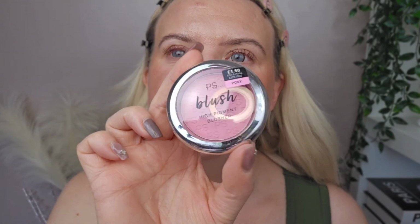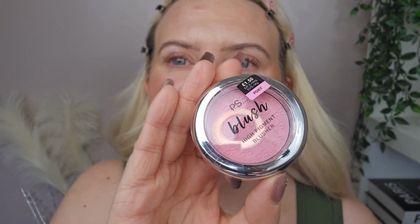Right then, so for blush, I have this one here. £1.50 this was, what a bargain. And I've used this type of blush from Primark before, but this one in particular is supposed to be a dupe for that viral Dior one. It's called Posy, and I think that one's Rosy Glow. I have the liquid version, but I don't have the powder. They've even printed the PS on it, the same as the Dior logo. I'm running out of brushes. I seriously need to do a clean.